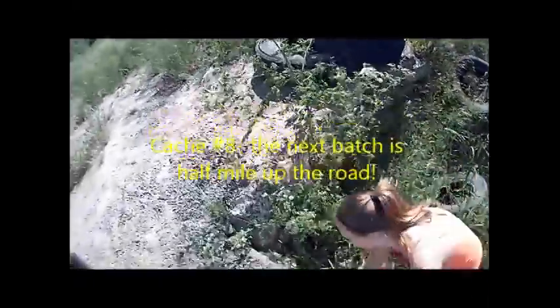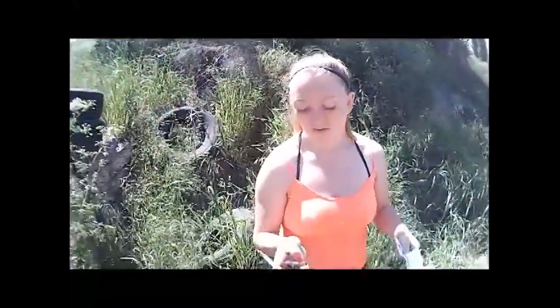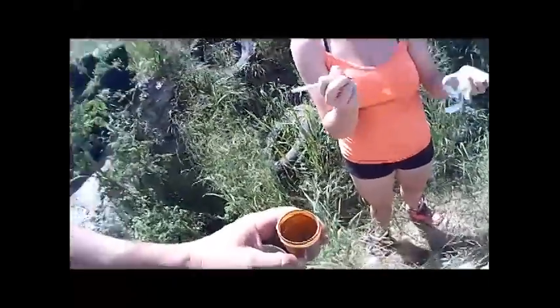Alright, so we got a cache. Out of 8, 6 of them have been muggled. Out of 8 caches. This is cache number 8. Well, let's sign it. Yeah, it's not cool, not mugglers. No muggling. It's a lot of work to find these things and find them empty. You find nothing. Not fair.